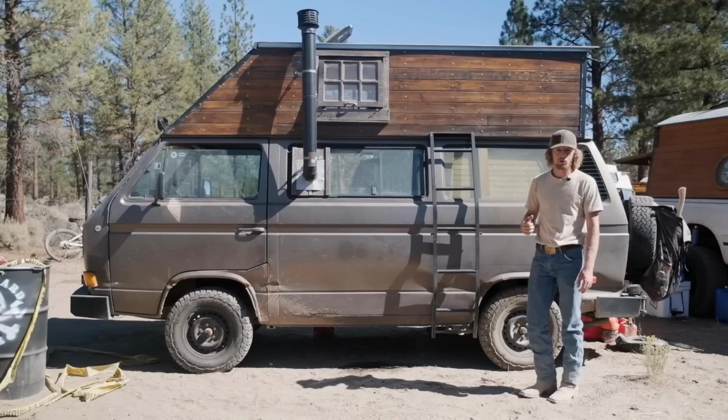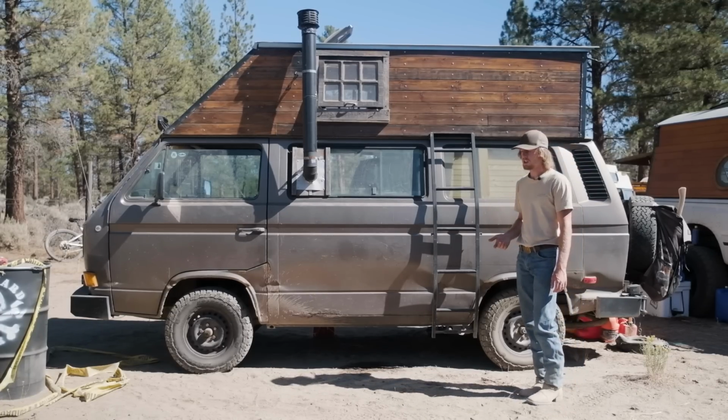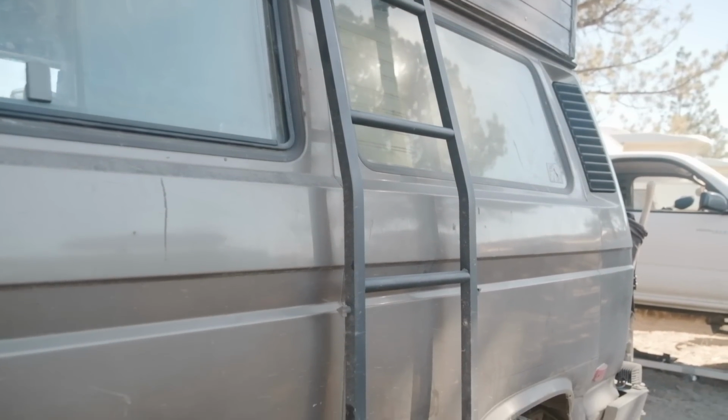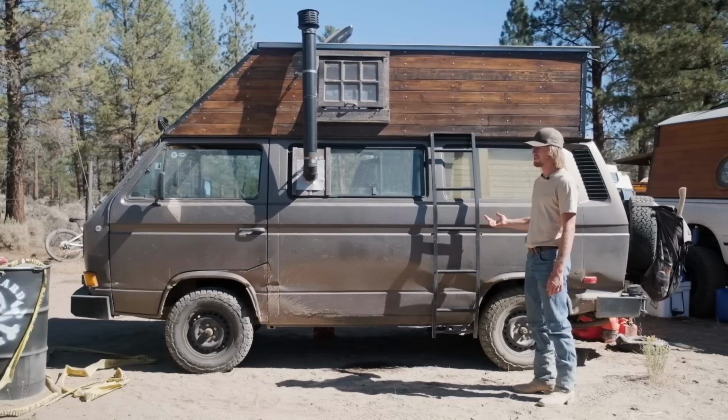So with the solar on top, I needed a way to easily access it, so we built in the Rocky Mountain Westie ladder, and it's super nice. I don't even have to pull it out to climb it. I just climb it as it is.